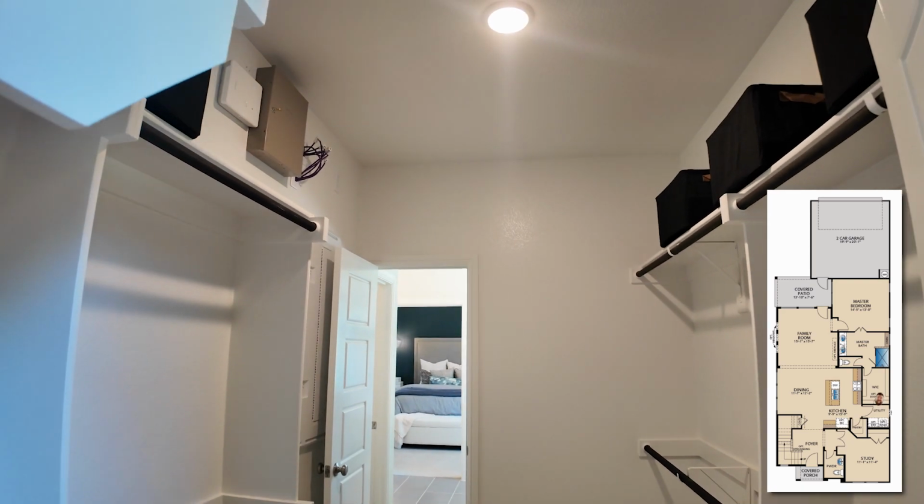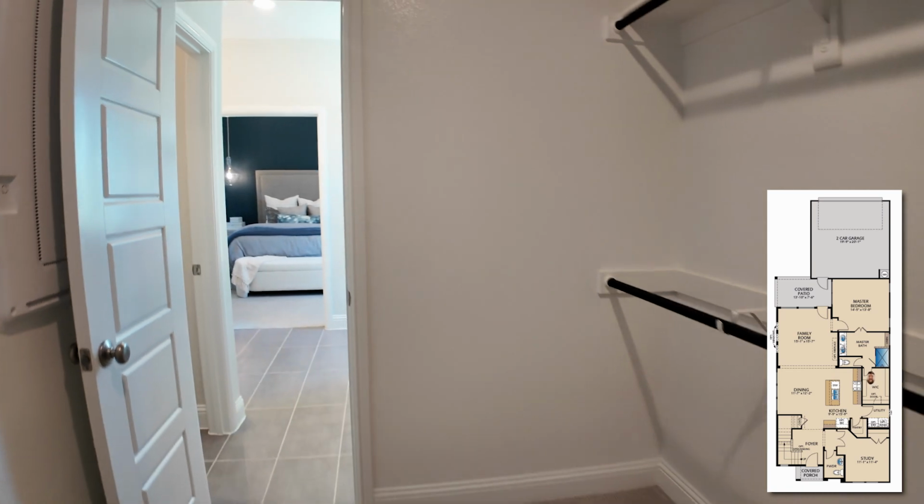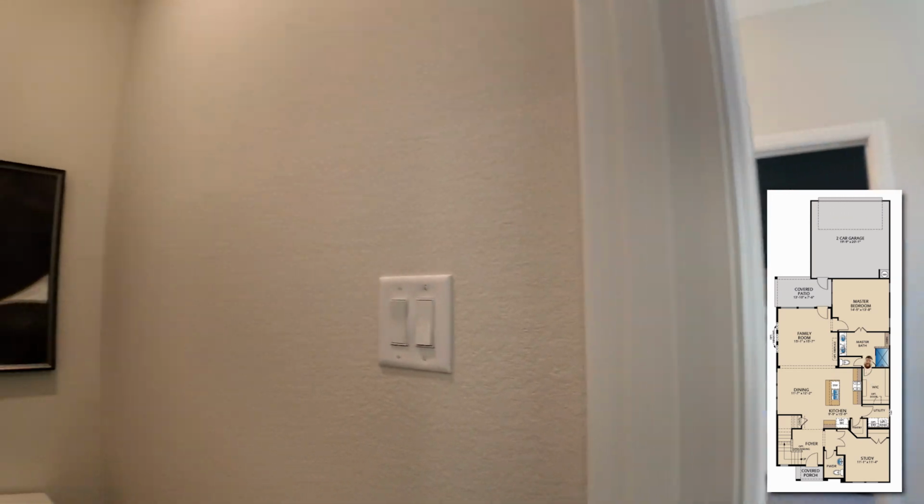Should we go? Yeah, it's what we do. We love a closet connected to a laundry room, connected to our bathroom. Big fans.